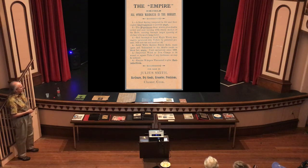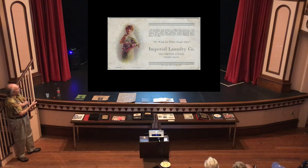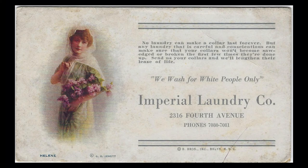Now this next piece is a piece of mine. It's kind of self-explanatory. It's the Imperial Laundry. And in the middle you'll see it says, we wash for white people only. Now this is probably from North Carolina. No, it's Brooklyn, New York. This is probably from the 1930s.